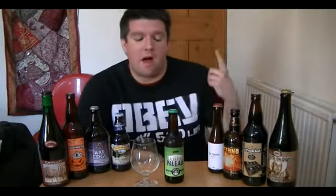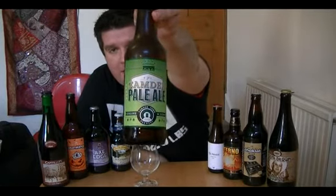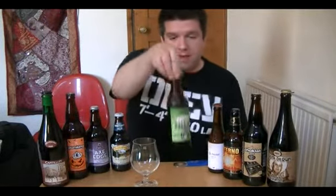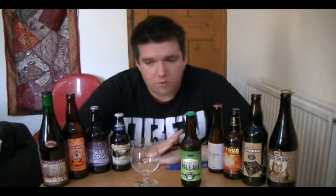This time I'll be looking at another English beer, and it is a bottle of Camden Pale Ale from the Camden Brewery in North London. It's a 4.5% Pale Ale. I've had this on draft a few times, so I know what to expect, and I've always been impressed with this brewery. They seem to go down quite a pale route.